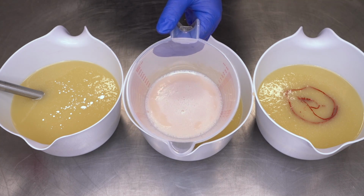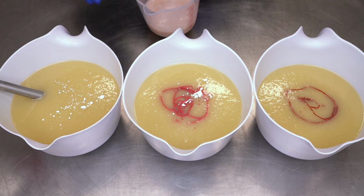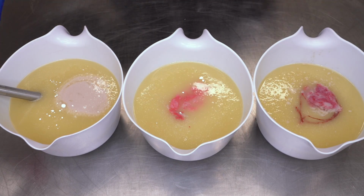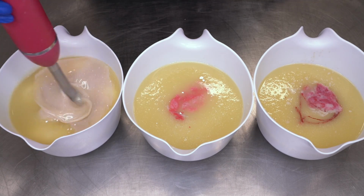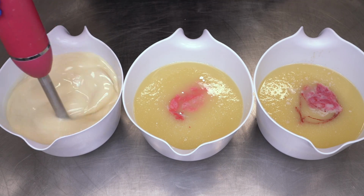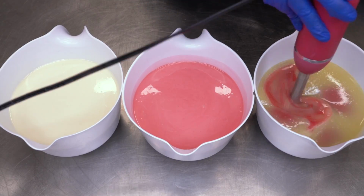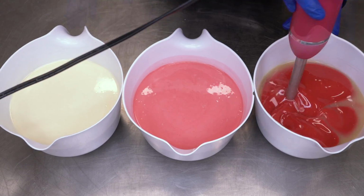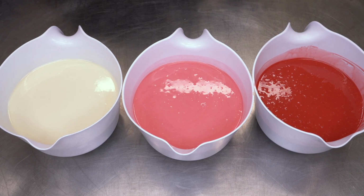Also, due to the nature of Secret Soap Fragrance Blend number 1, I am gonna add it to the soap before I mix it up. Well, this smells absolutely incredible. Okay, now I'm gonna blend them up. All right, and now I'm gonna pour these into our molds after this quick commercial break.